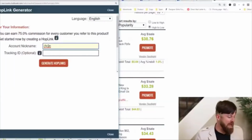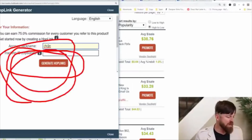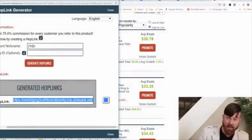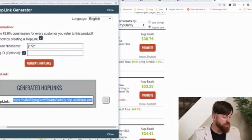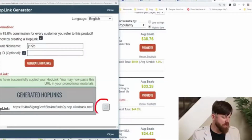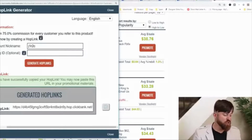So I'm putting in my account nickname and I'm gonna click generate hop links, okay, right there. And I will get an affiliate link which I can post to other places online and earn commissions from. But this is a pretty ugly link, so you can right click and click copy this link, okay? Or you can click this button right here and the link will be copied to your computer.